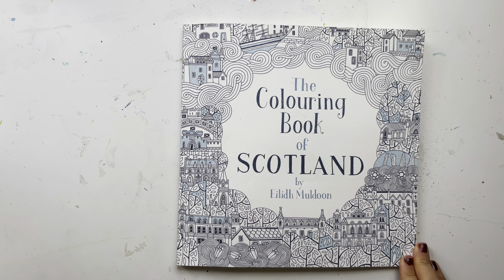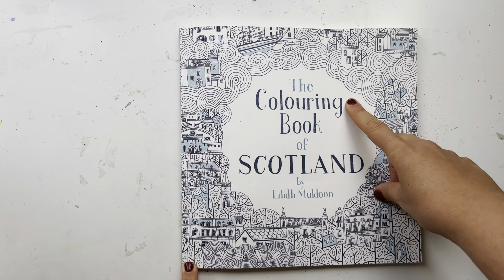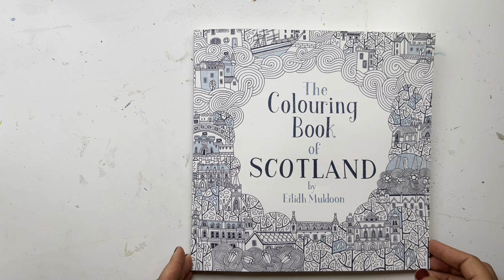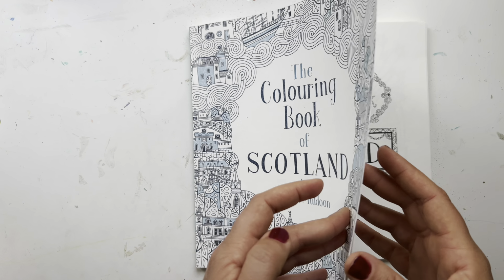My name is Maya, and today I'll be doing a flip through of this coloring book, The Coloring Book of Scotland by Eileen Muldoon. And the cover is a really nice cardstock.